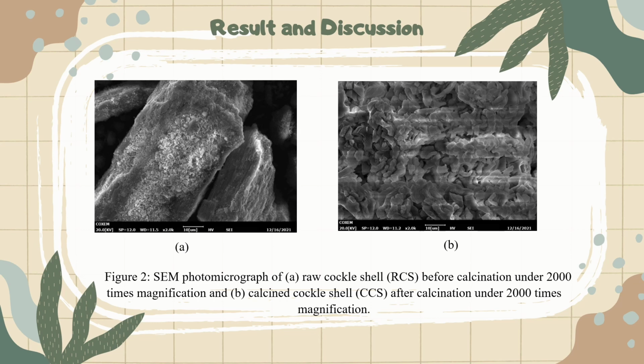The RCS micrograph shows a combination of stone and fine powder particles. On the other hand, the CCS micrograph illustrates a coral shape with spaces that grew larger as a result of the high calcination temperature. This porous space may be capable of trapping adsorbents during the physical adsorption process.